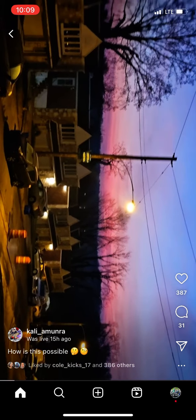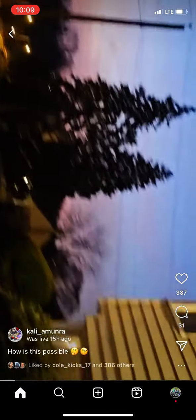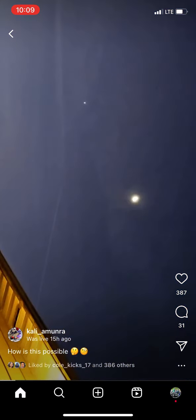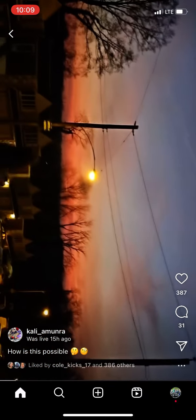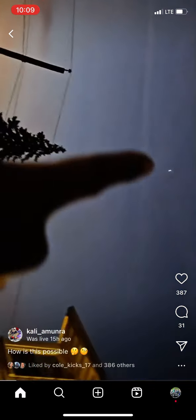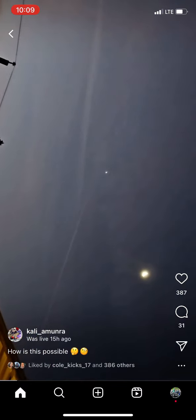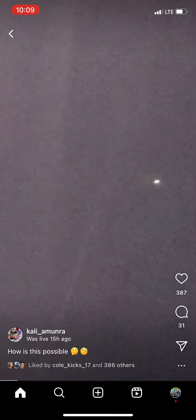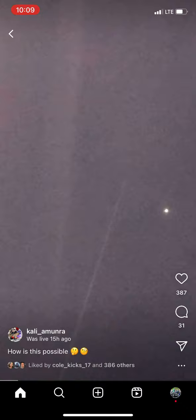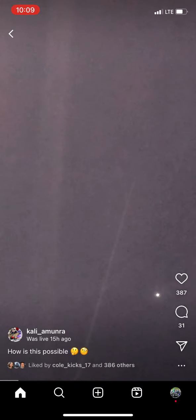You see purple, you see all the colors. Like, wow, my camera is amazing. So now we go right here. The sun is coming up right there. And now we have, I guess this is supposed to be a planet. So let's zoom into that. This is supposed to be a, whoa. You see that right there? I don't even see that with my naked eye. Wow. Okay.